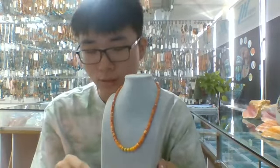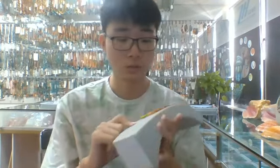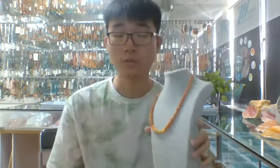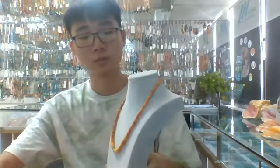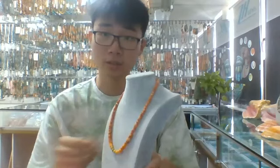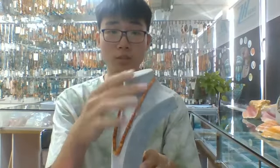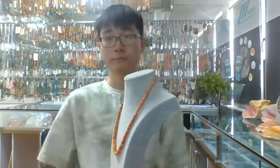Thank you for coming. Welcome. And also we have a spaniolster Tahiti strand. It's a tower shape necklace. Why do I say this? Because you will see the Tahiti diameter becomes bigger and bigger from top to bottom. The pieces on the top are smaller than the pieces at the bottom, and it gradually becomes bigger from up to down. All of these are very dark orange, nice color spaniolster. If you like it, please just let me know.